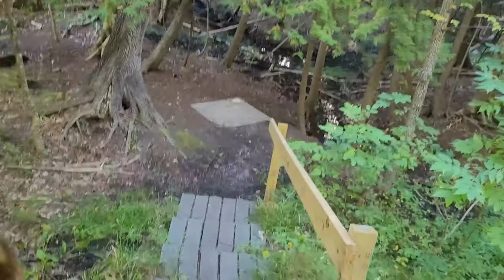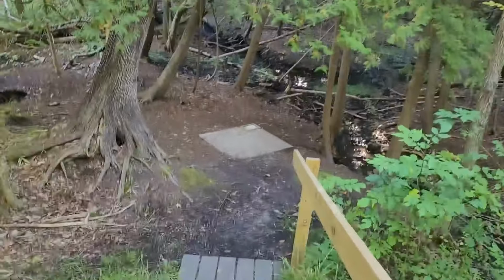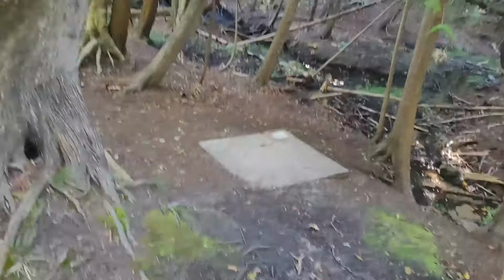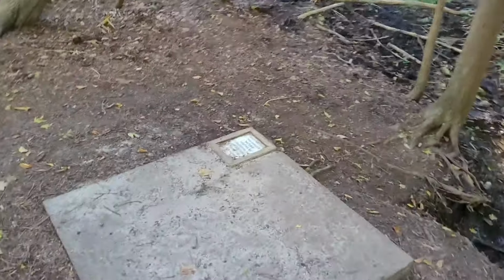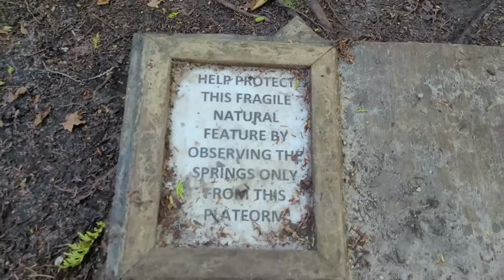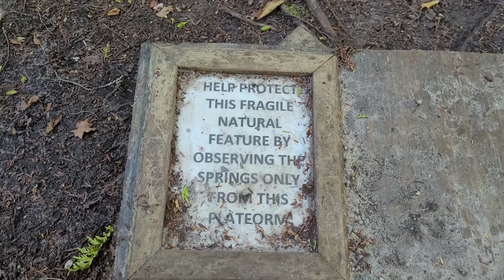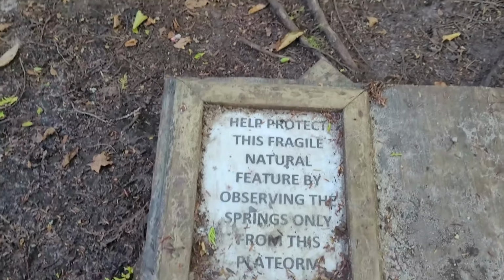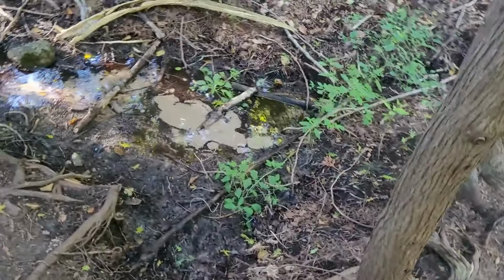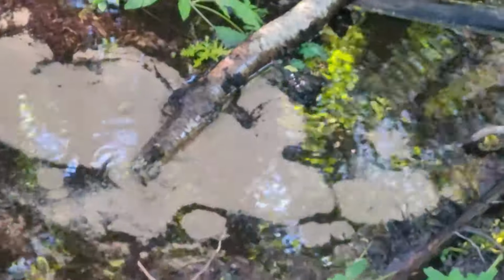Alright, this is the way to the viewing platform for the bubbling springs. And I think this is a platform. Oh yeah, you can see the water coming up. Help protect this fragile natural feature by observing the springs only from this platform. Really? It's very fragile. Well, you could see the bubbling is coming straight up from the ground. Right there.